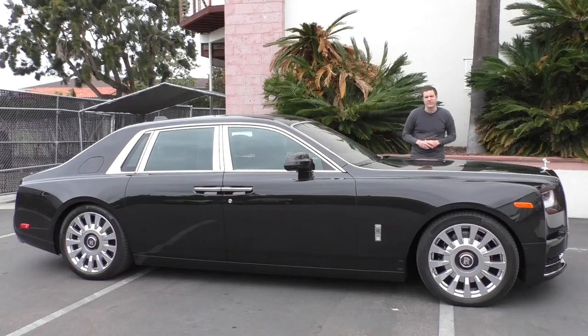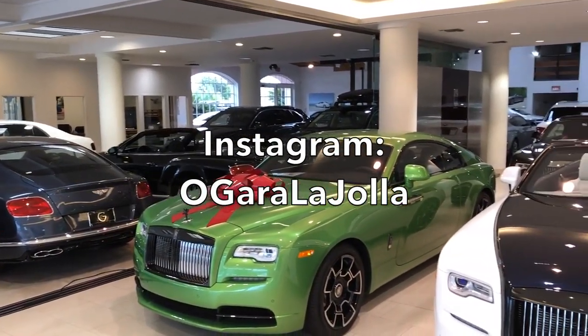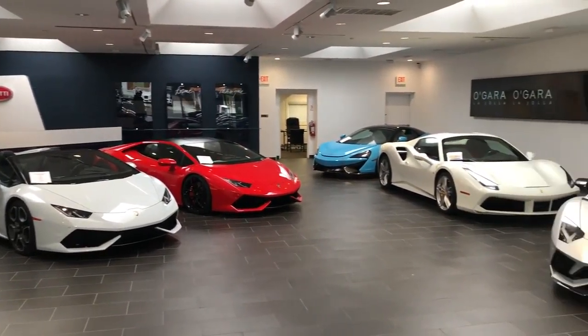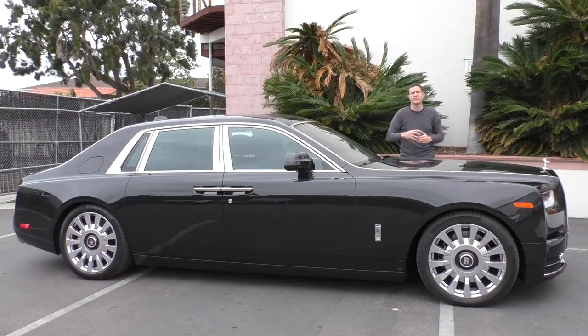I've borrowed this brand new Phantom from O'Gara Coach here in La Jolla, California, which is an excellent dealership that sells Lamborghini, Rolls-Royce, and Bentley. Now, when they reached out to me and asked if I wanted to come film a video, my first question was, do you have the new Phantom? And they did, so now I'm going to show it to you.